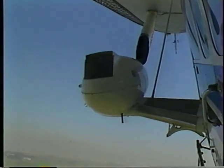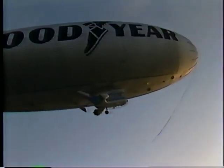A pair of scoops mounted behind the props gather ram air for the two ballonets, and the pilot has a valve panel overhead that lets him control the air intakes. He can trim the blimp nose up by adding air to the aft ballonet, or nose down by adding it to the forward ballonet.